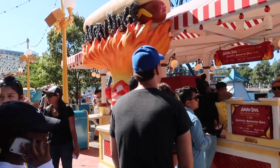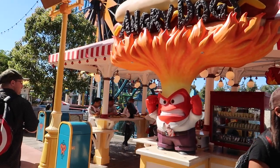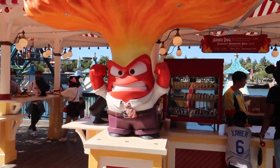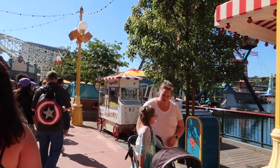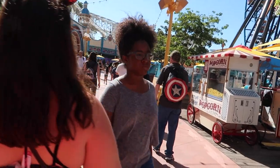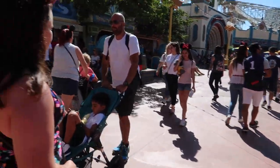Another food offering that we have is the Angry Dogs, or as some people like to refer to it, the Slightly Annoyed Dogs. Nothing special about it, just regular hot dogs that aren't even really big, overpriced, and served with chips. So nothing super special about that.